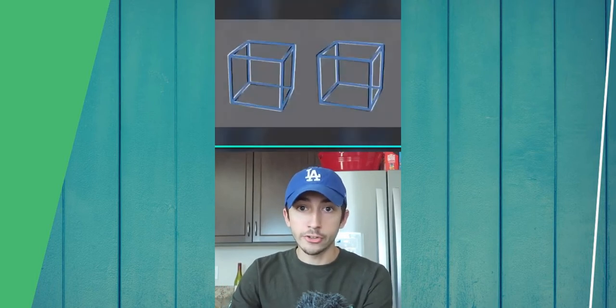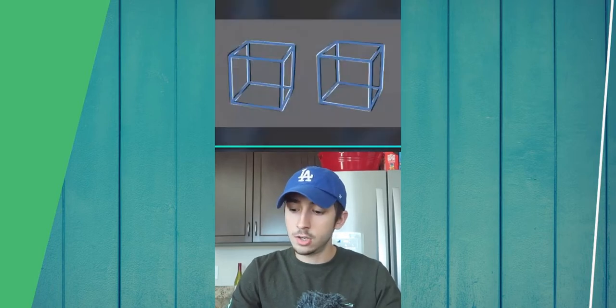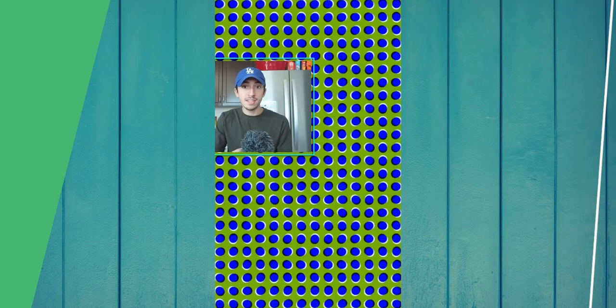So these squares are also completely still. The background is just changing from black to white. Nevertheless, it looks like the cubes are rotating around in a circle. So this is a still image. It's not moving at all, but as you move your eyes around the screen, it'll seem like some dots are moving around. Such a cool effect.